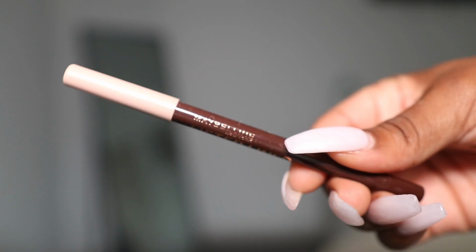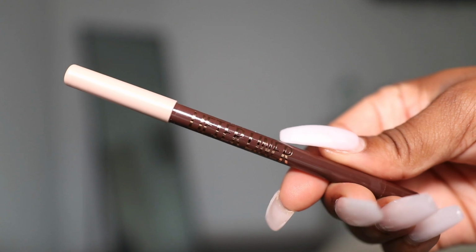So this is the Maybelline Lifter Liner in the shade 01 Cross the Line. I have literally been obsessed with this lip liner since they sent it to me in PR. It's a beautiful brown tone, and I love how it pairs with the lip gloss that we're going to use today. So I'm just going to line my lips quickly. Do y'all see how nicely that blended? If y'all are looking for an affordable lip liner, Maybelline Lifter Liner 01 Cross the Line.